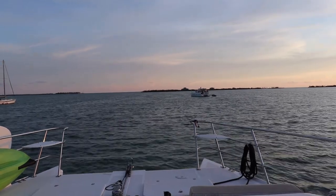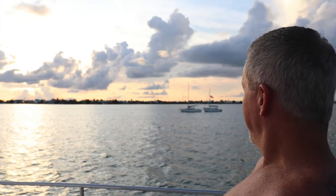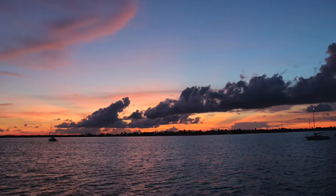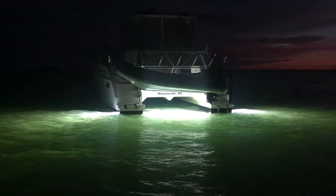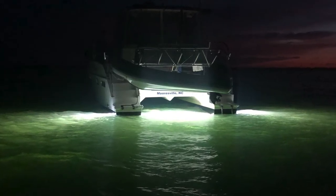We gathered on Journey's front deck to watch the sun go down, and once again we were not disappointed by the evening, the company, and the sunset. After Scott and Mary headed back to Saltwife, they grabbed this photo of Journey with her underwater lights.